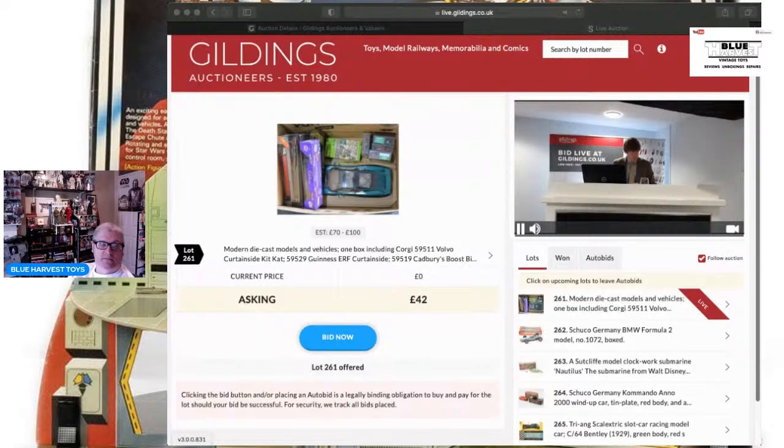Lot 261, we've got modern die-cast models and vehicles, including Corgi trucks, etc. Large scale, maybe one there as well. Where are these? £50. Should we have £50 below? I've got 40 with me, and then 40. £40, 42. 42 is now better at £42. All done there at 42.